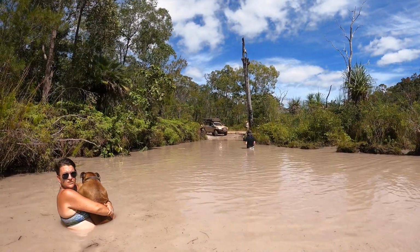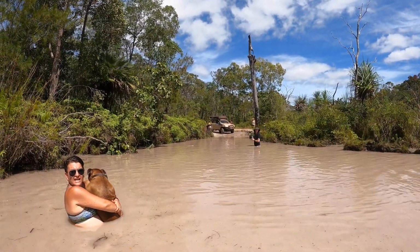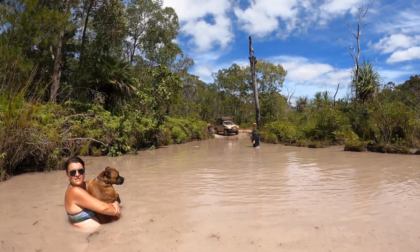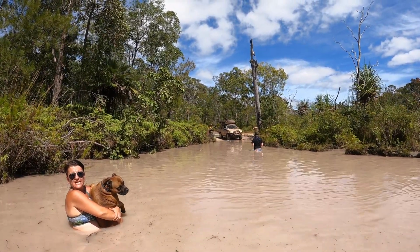Another thing too with crocs? Huh? Another thing too is that they don't just come up underwater and grab you. They line you up. Like you can see them. You'll see them before they come out.